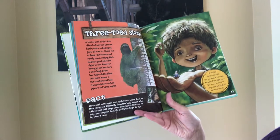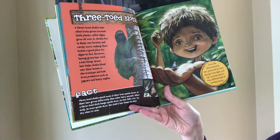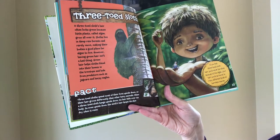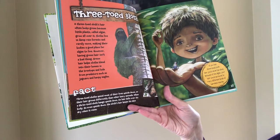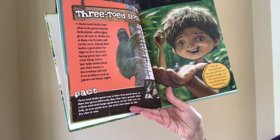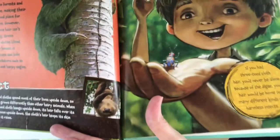harpy eagles. Fact: three-toed sloths spend most of their lives upside down, so their hair grows differently than other hairy animals. When a three-toed sloth hangs upside down, its hair falls over its body. So, even upside down, the sloth's hair keeps the skin dry when it rains. There, it's showing it upside down.